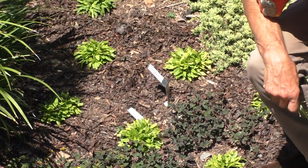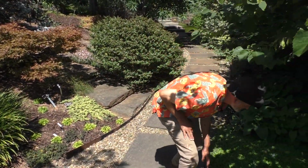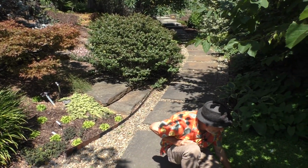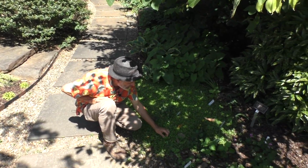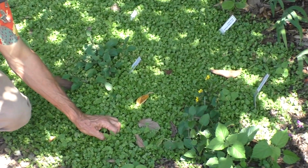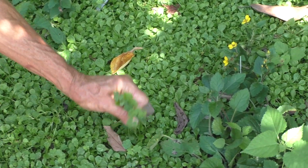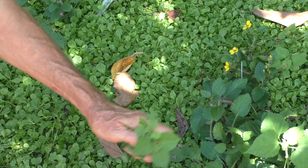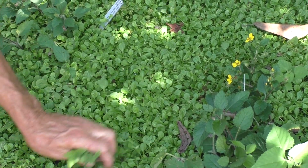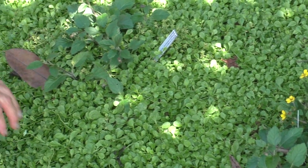We're going to jump to the other side of the sidewalk. You can't tell today, but I know that this is the lavender flowered mazes. Somebody came by earlier today and planted a few weeds here that weren't here earlier today, just to make me look bad. But you see, it's a pleasant little carpet.